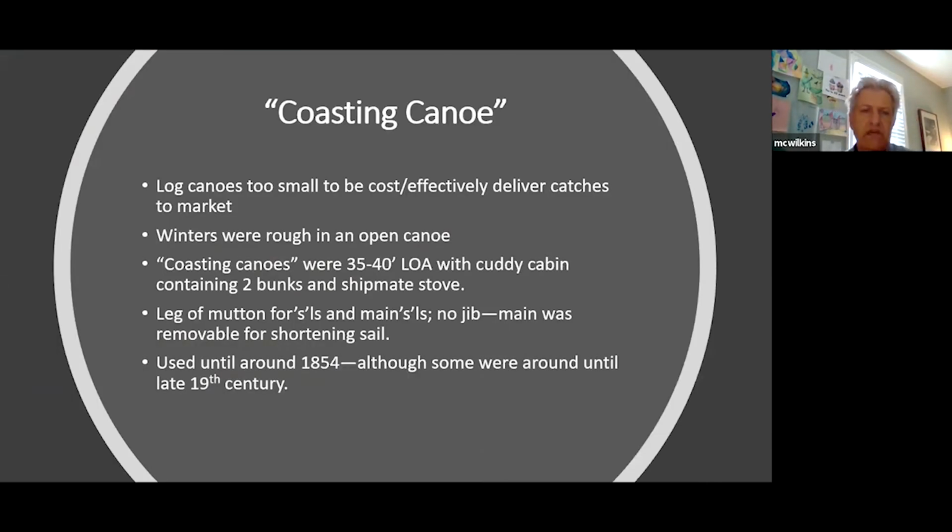So coasting canoes, log canoes too small to be cost effective, delivered catches to market. So again, we're sort of reiterating this use of the coasting canoes. Winters are rough in an open canoe, so this led to fitting of cuddy cabins and bunks and small decks so they could stay out in colder weather and rougher weather. Leg of mutton foresail and mainsail, no jib. The main was removable for shortening sail if they needed to. If it got really stormy, they could take the main down.